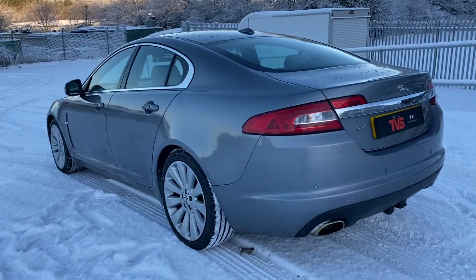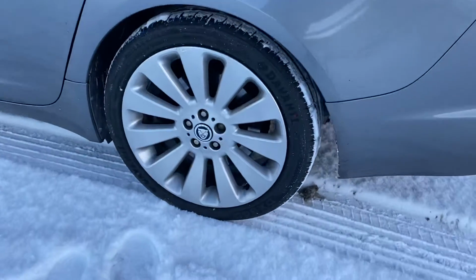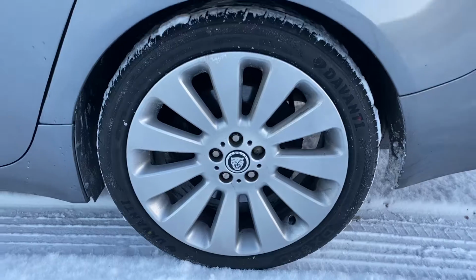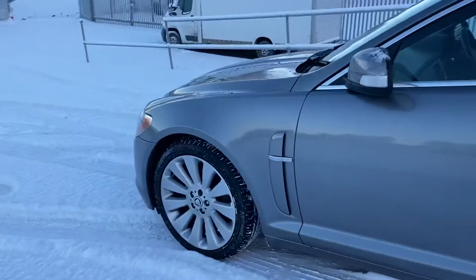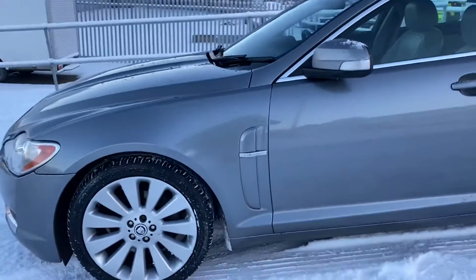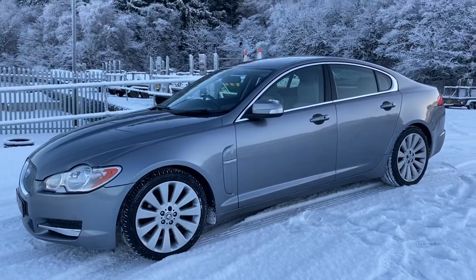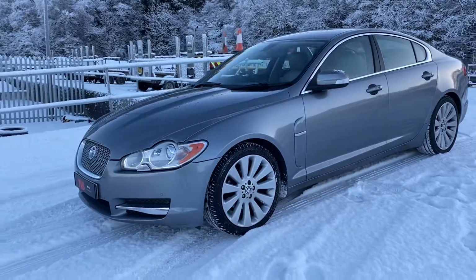The standard luxury alloy wheels have been refurbished in the proper Jaguar colour. It's had 4 new tyres, and it actually grips for rear wheel drive. It grips surprisingly well in this current thick snow that we have here. The bodywork is generally in great condition, although being a 12-year-old car, you may find the odd minor age-related mark.